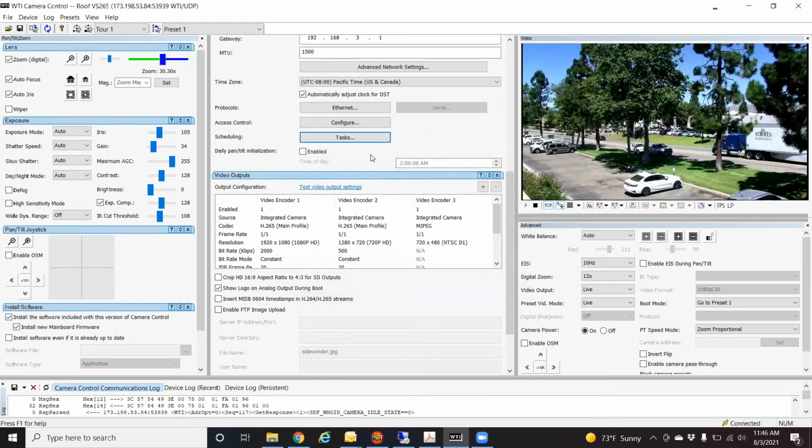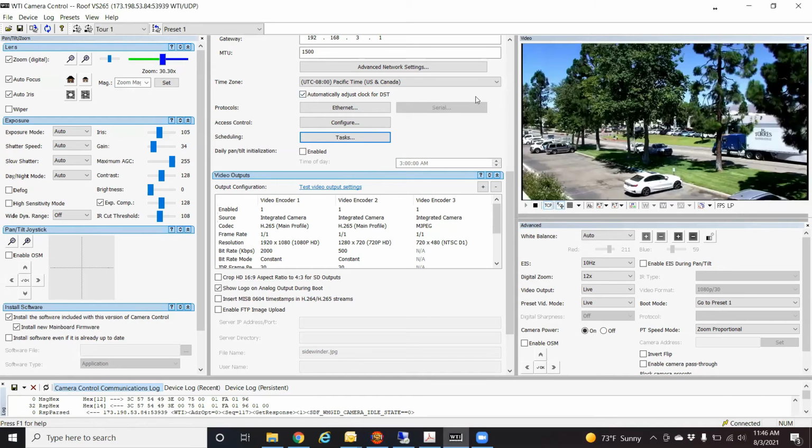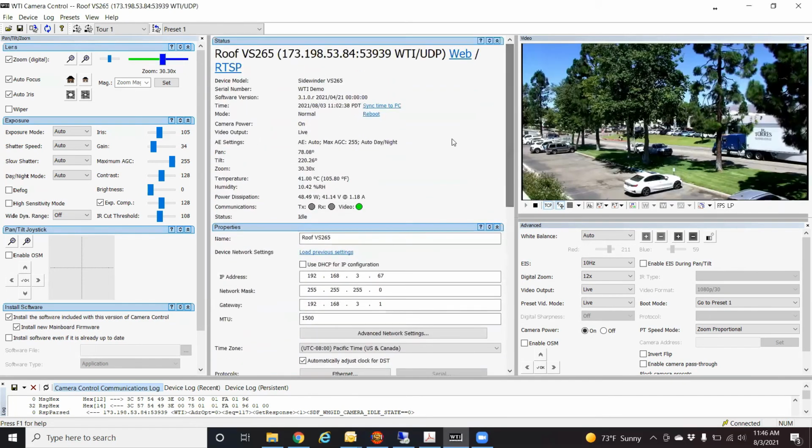Or let's say you have a certain approach that gets a lot of fog in the morning. You set up a task at 4 o'clock in the morning to turn on the defogging feature, and then another task at, say, 9 o'clock in the morning to turn it off, or later on. So you can set up tasks to direct the camera to do whatever you want. And again, the idle timeout setting is available in the event people move the camera out of position: after a certain designated amount of time, the camera automatically moves to a designated preset.